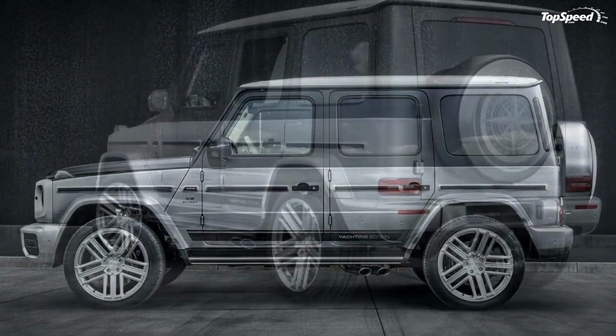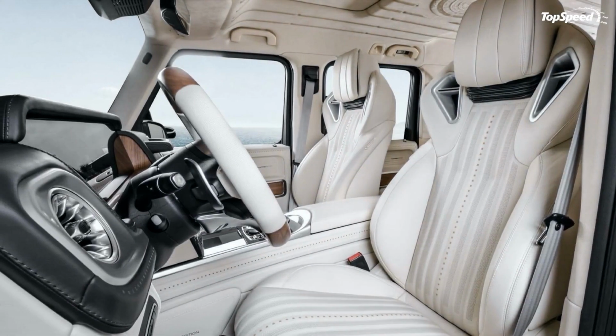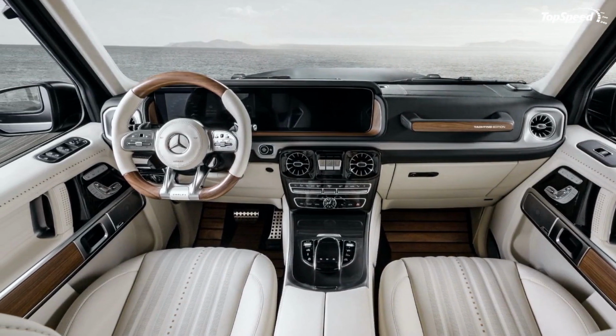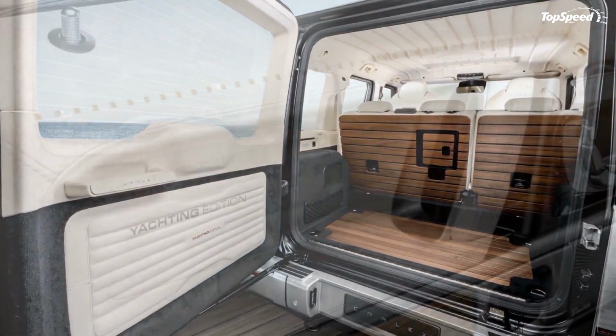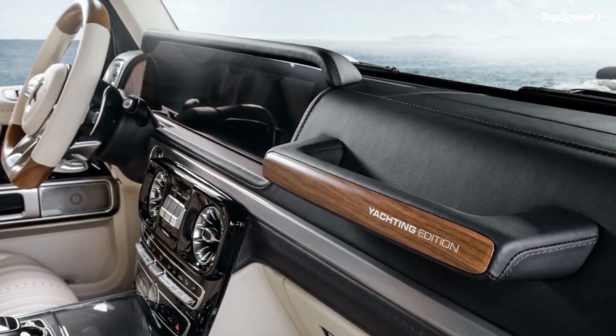The side profile features a black strip running from the fenders to the end of the vehicle. The G63 Yachting Edition rides on 22-inch brushed wheels wrapped in low-profile tires. In the rear, things are the same except for a custom wheel cover. The design gives a strong nautical vibe to this marine-themed SUV and it looks pretty good.